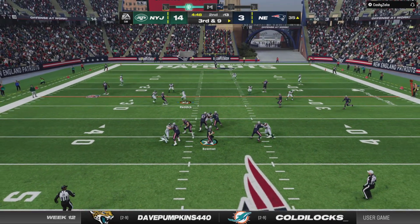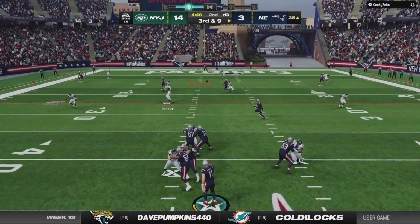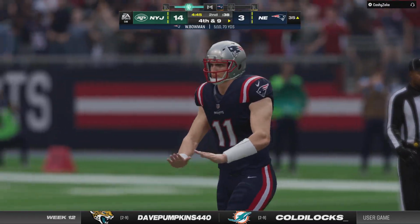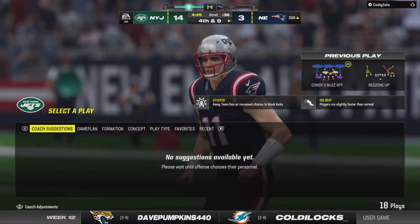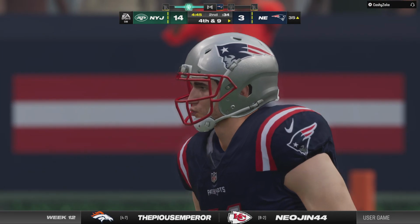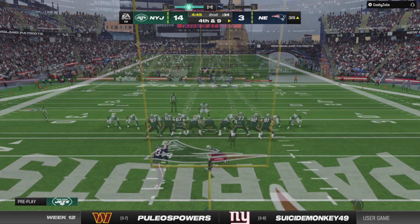On third down, Bowman. And the throw there going to be incomplete. Nice back-to-back plays defensively. They're stacking momentum now. One incompletion, two incompletion. They're going for more.